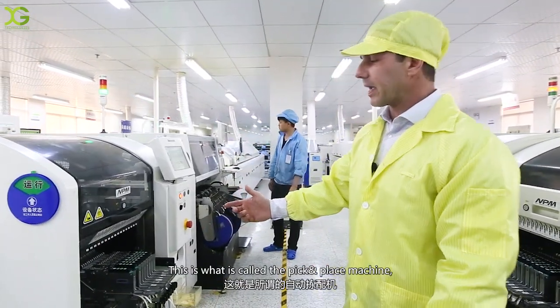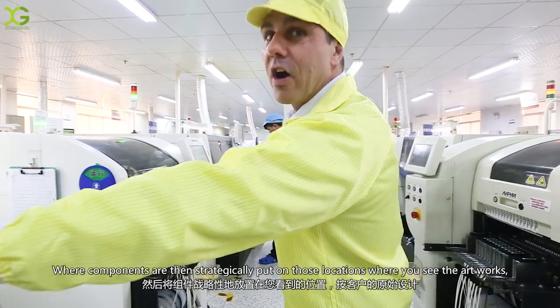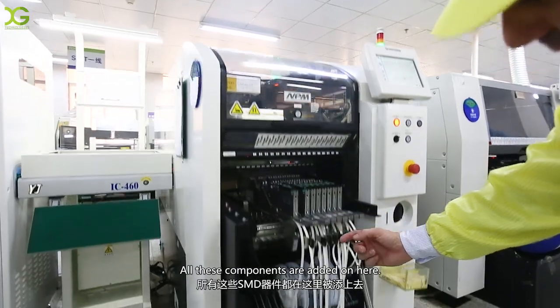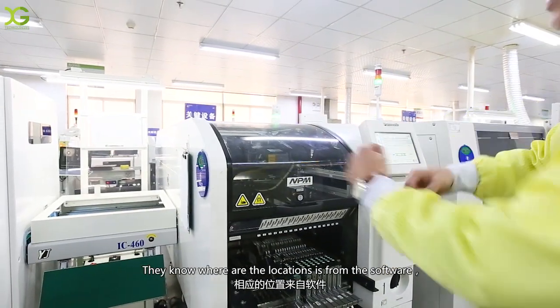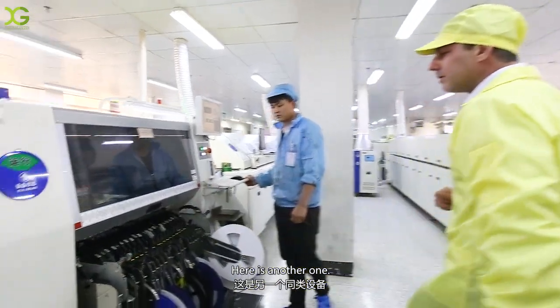and this is what's called a pick and place machine, where components are then strategically put on those locations where you see the artwork and the files here. So this machine, why they call it a pick and place, is all these components are added on here. It knows where the location is through the software, and it's automatically putting them on there with the bonding material as well, like a paste. There's another one.